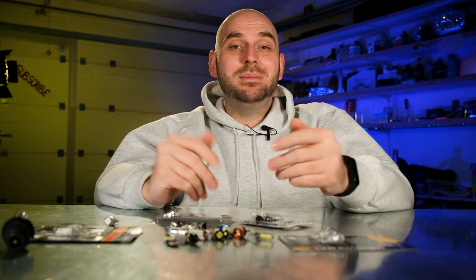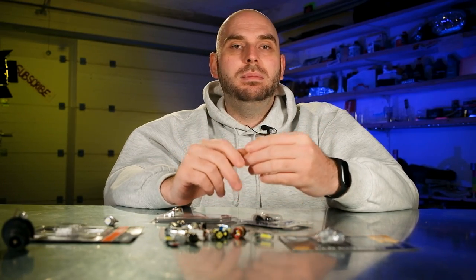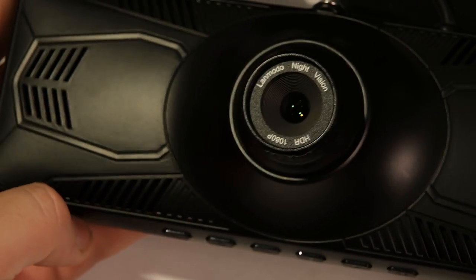In any case, as I mentioned, it looks like Lanmodo forgot to update the price for this product in this table, which initially had a starting price of $600. Quite steep for a dashcam, but great for a color night vision system that's used by multi-million dollar attack helicopters. However, let's take a closer look at the device and perform some real-life testing before we draw any conclusions. So, according to Lanmodo, this device is using an active infrared system.